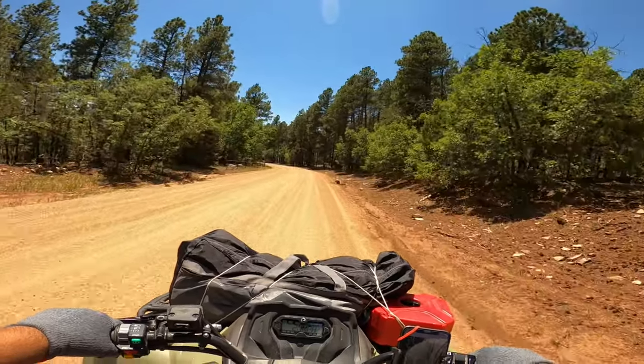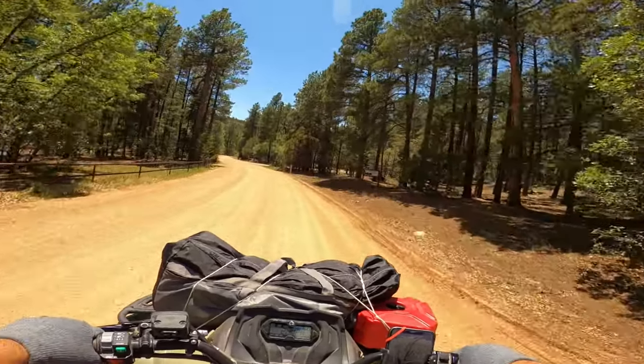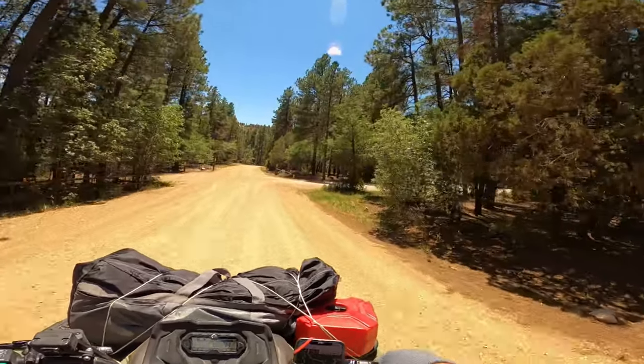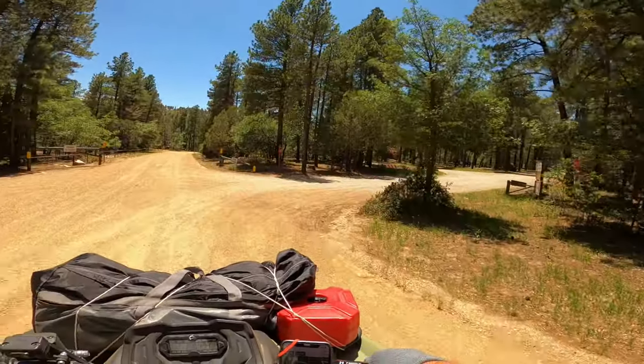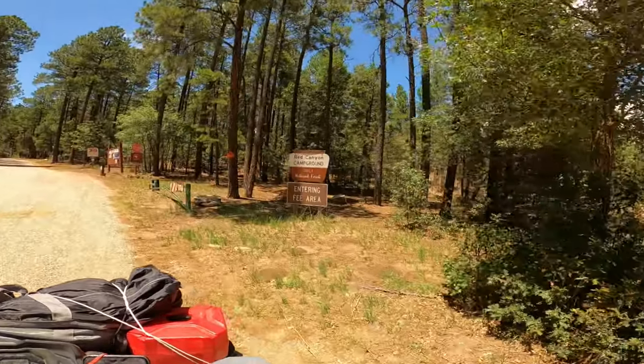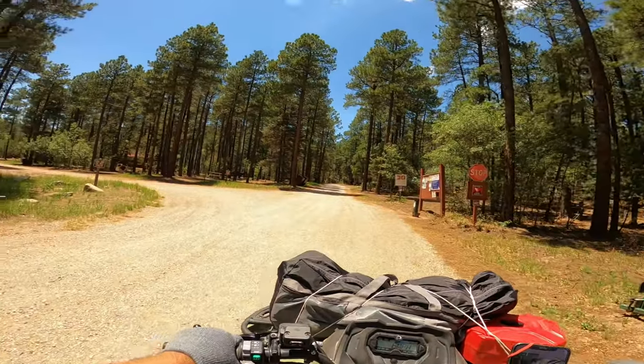What a beautiful day to be out here in New Mexico's outdoors. I'm here in the Cibola National Forest, coming up to the Red Canyon campground. So let's go have a look in here, show you guys what the campground actually looks like. So yeah, Red Canyon Campground, Cibola National Forest.